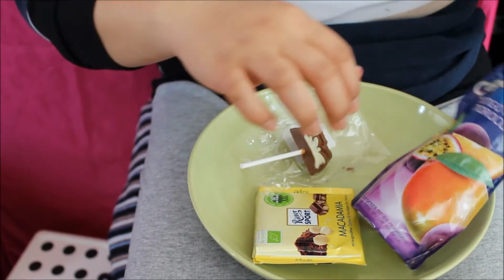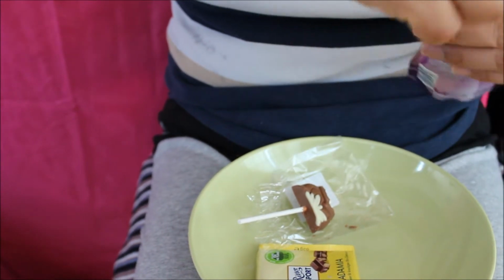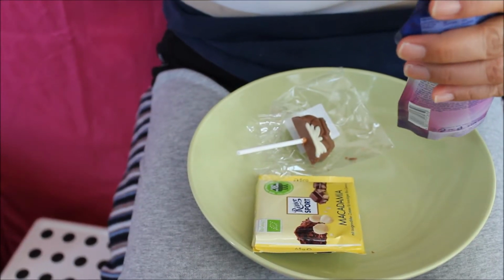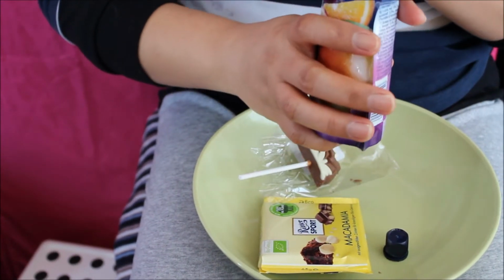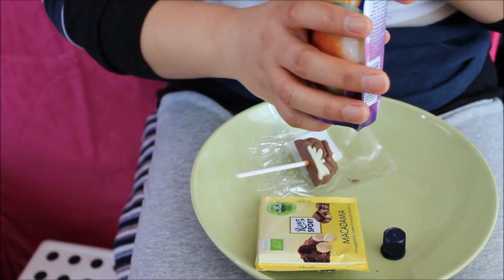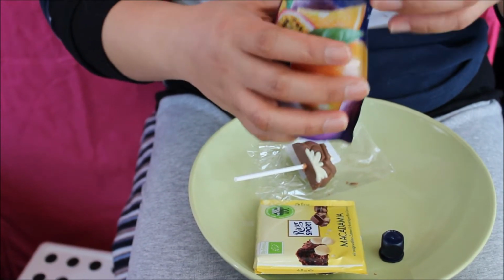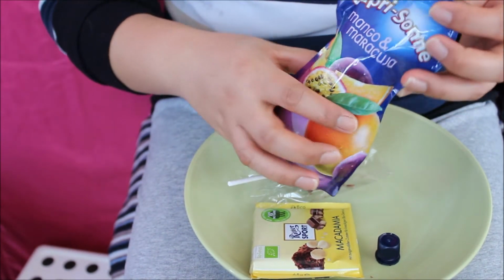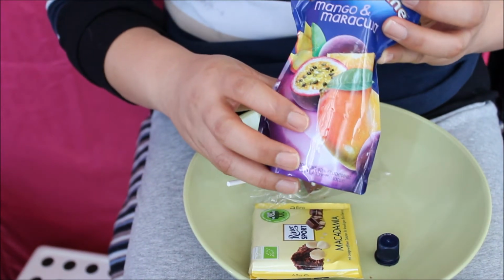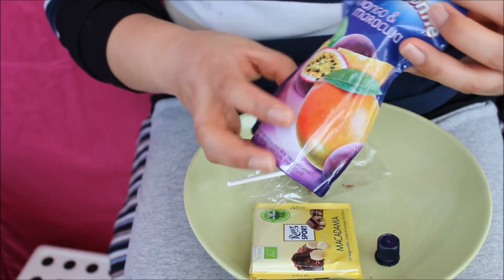Maybe I'll drink some Capri Sun. So I have drank Capri Sun before. Oops! I spilled some on the floor. I don't remember the flavor of that Capri Sun I drank before, but I didn't like it. Oh, I think it was pomegranate.